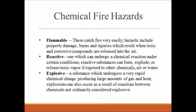There are very serious hazards associated with chemical fires. These catch fire very easily. They are flammable. They cause serious damage when toxic and corrosive compounds are released into the air. A chemical fire is reactive, meaning it can undergo a chemical reaction under certain conditions, such as being exposed to water or air. Finally, chemical fires can be explosive and result in more serious devastation.